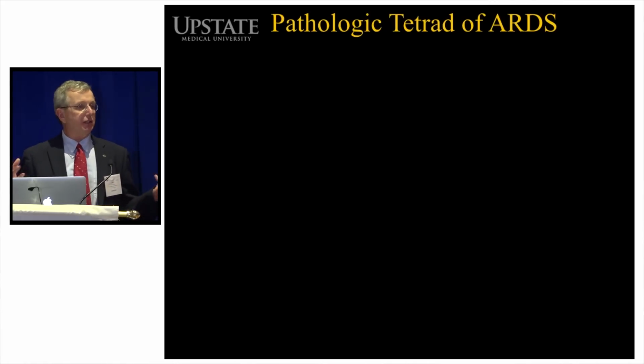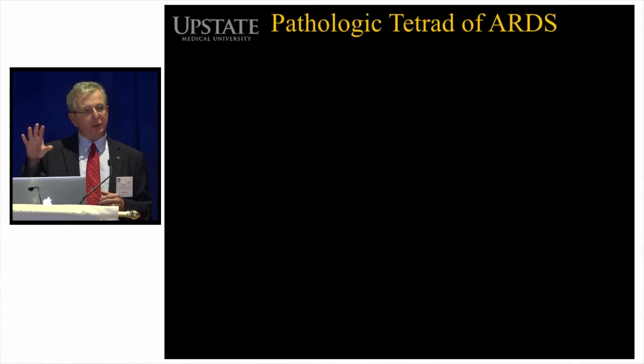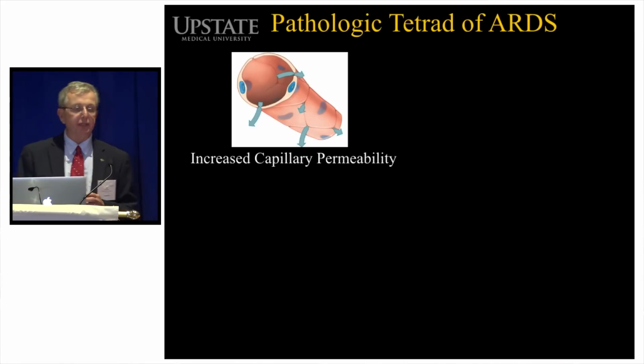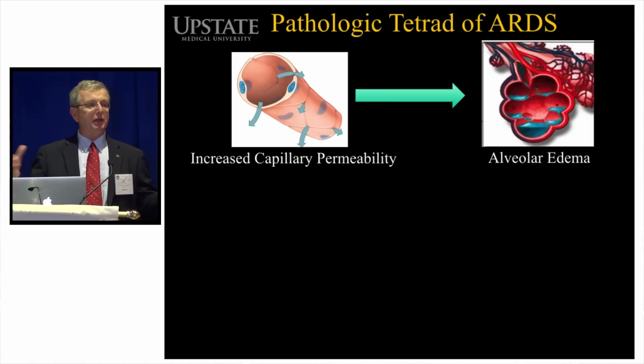So in a translational lab like ours, we have to focus on the components of the disease that actually make the patient sick, and then we have to try to treat these. The first is increased capillary permeability, both in primary and secondary ARDS. The capillaries in the lung become leaky, and they will eventually cause alveolar flooding with edema fluid.